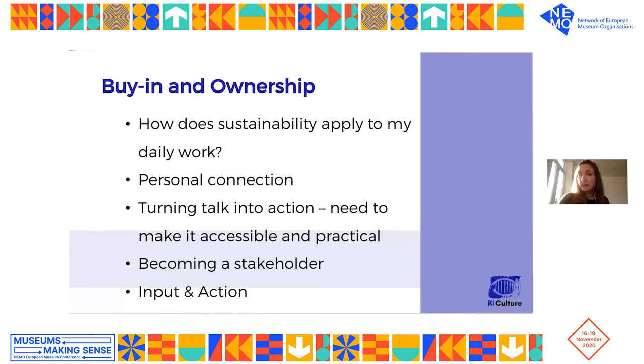Another thing that has been a very hot topic lately, and something that needs to be addressed even more, is this idea of decolonization. So we're going to talk about how some of these concepts within our daily work are directly relatable to the entire sector of sustainability. But it's not just about understanding how it applies to our sector, but also how it applies to us. And making a personal connection with sustainability, finding something that you care about, that turns talk into action. That's how we can make it accessible and practical.